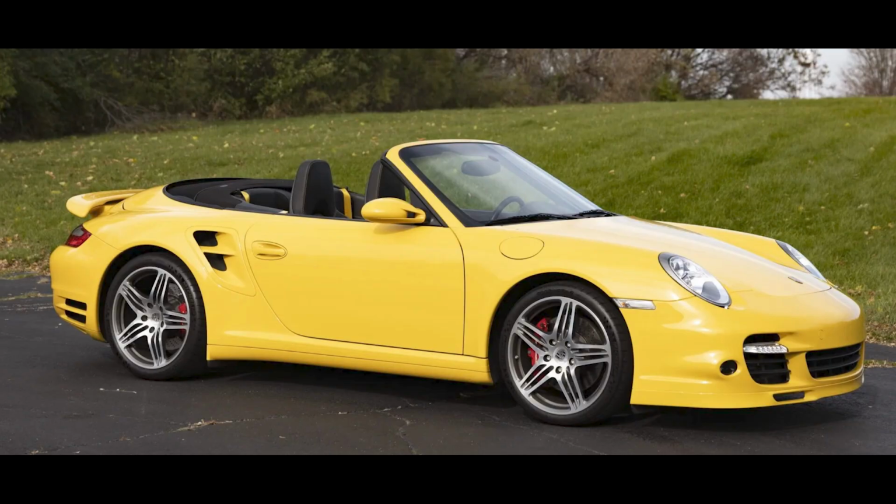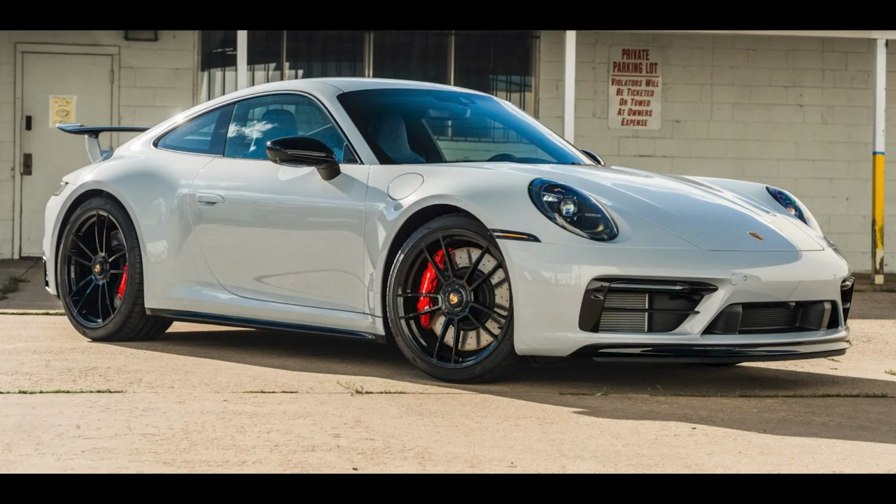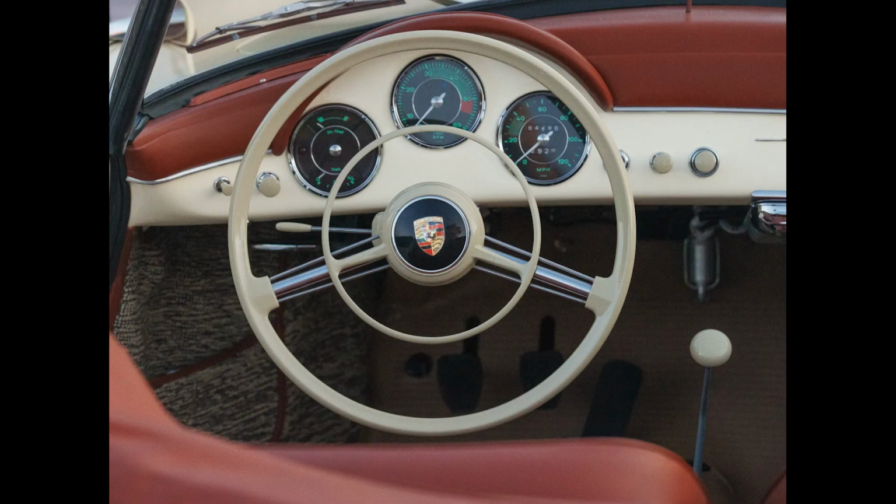Five cars on Bring a Trailer were bid with their reserves not met December 18th and 19th. A Speed Yellow over black modified 2008 Porsche 911 Turbo Cabriolet with 12,000 miles was bid to $99,500. An ice gray 2023 911 C4 GTS coupe with 315 miles was bid to $205,000. An ivory 1959 356A 1600S convertible D was bid to $300,000.